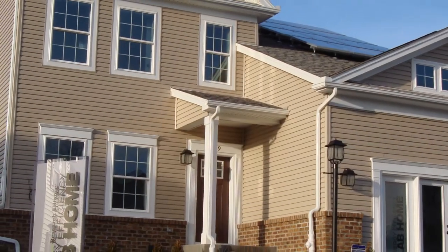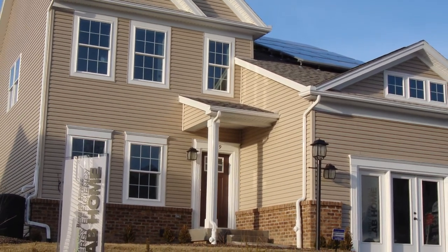It's a comfortable home. It's a highly energy efficient home that's going to help you monthly with your bills. This is the next generation.